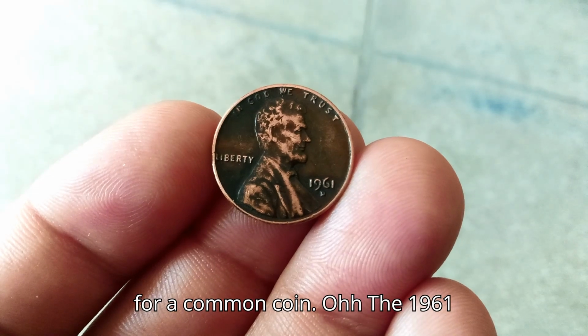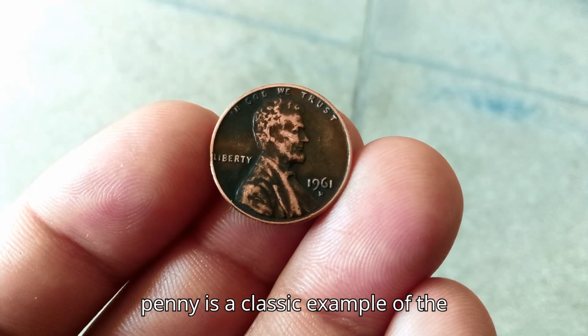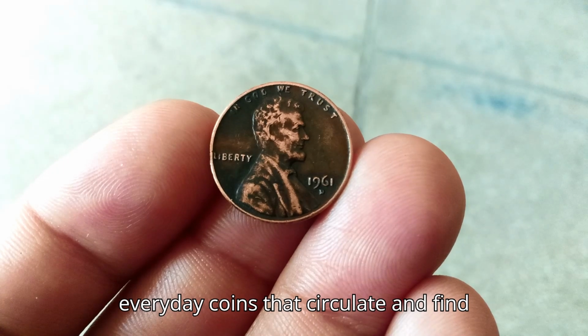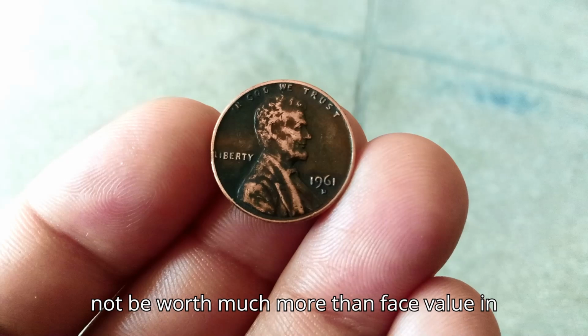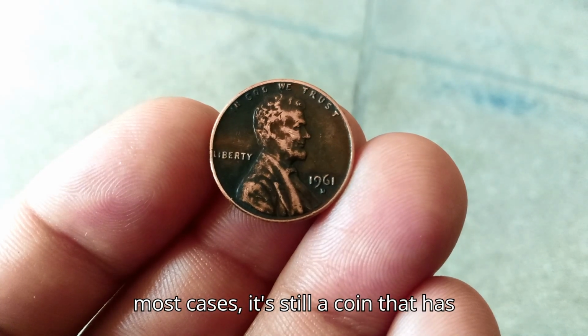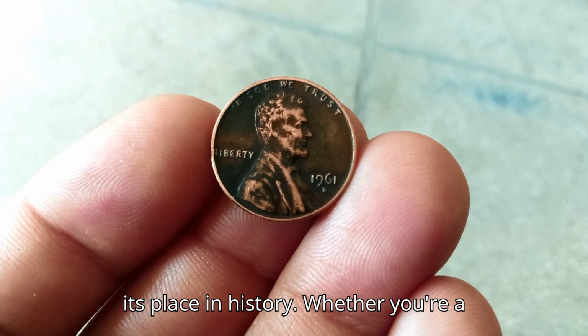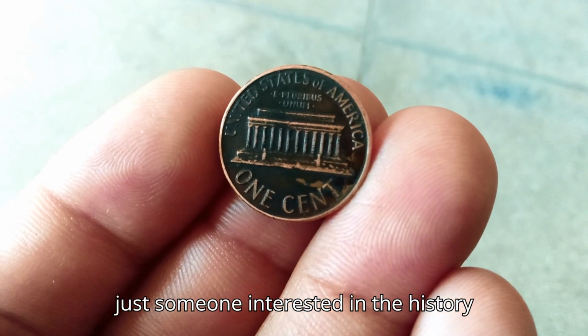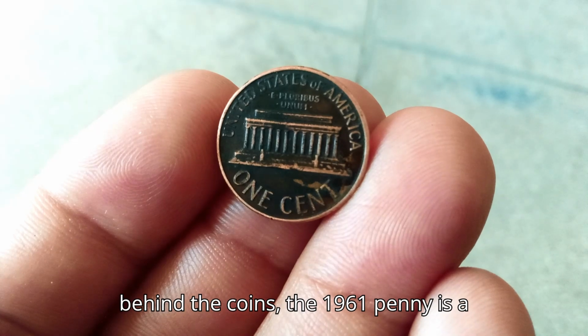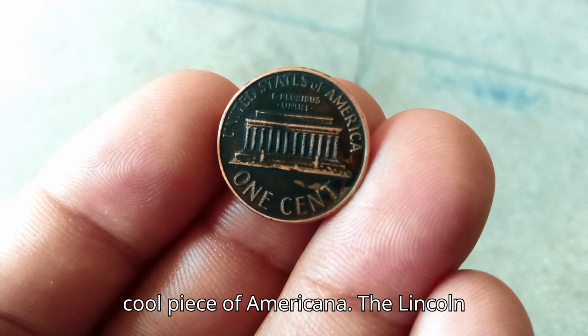To sum it up, the 1961 penny is a classic example of the everyday coins that circulate and find their way into our pockets. While it may not be worth much more than face value in most cases, it's still a coin that has its place in history. Whether you're a collector looking for something to complete your Lincoln Penny series or just someone interested in the history behind the coins, the 1961 penny is a cool piece of Americana.